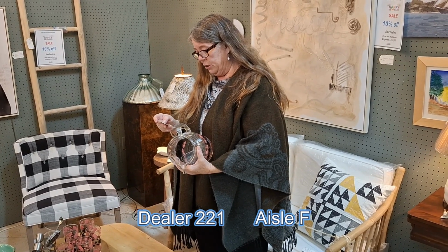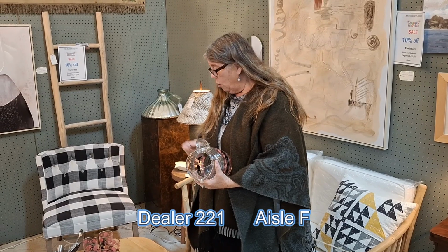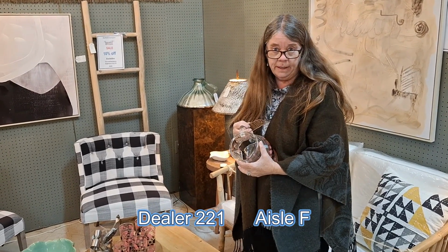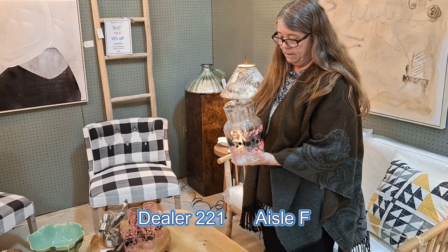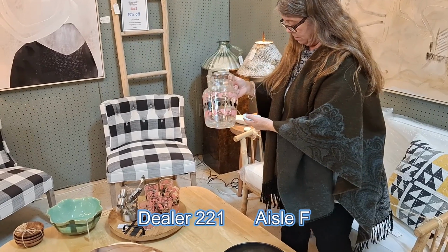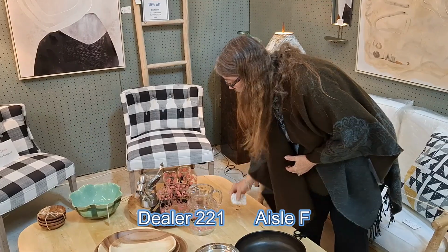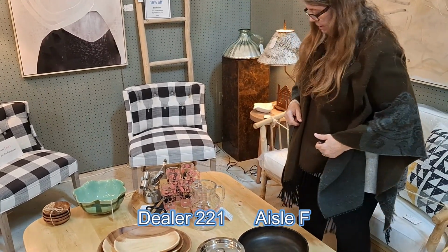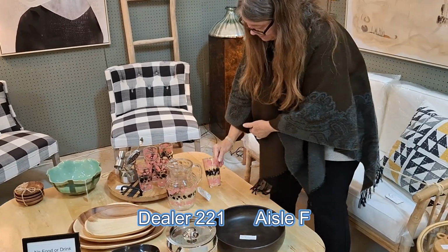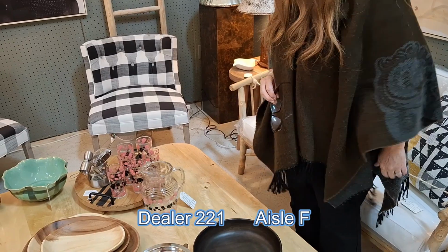Let's see, vintage pink and black polka dot glass pitcher with 6 glasses. The whole set. Guess how much, Bill? Go ahead, guess. The whole set. $55. No. And it's on sale. Only $49. It's $49 and it's on sale, 10% off. Look at the color in that. How fun is that? So that's the pitcher and the glasses for $49.